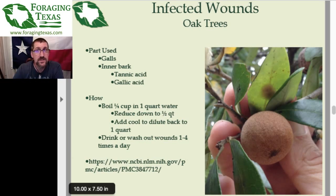The oak hates this. It doesn't want those eggs in there. So it starts pumping a bunch of chemicals into that oak gall to try and kill the larva or the eggs. Mainly tannic acid and gallic acid, which are very astringent, very antibacterial. They kill bacteria and fungus.